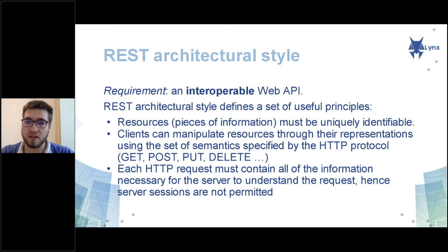The requirement we now discuss is designing an interoperable web API. Interoperability here means that the API should easily integrate with different types of clients. With respect to this requirement, the REST architectural style defines a set of useful principles. These principles revolve around the notion of resource, which can be thought of simply as a piece of information which is possibly subject to change. Then the basic principles that REST provides are: resources must be uniquely identifiable through URLs. Clients can manipulate resources through their representations using the set of semantics specified by the HTTP protocol: get, post, put, delete, and so on.